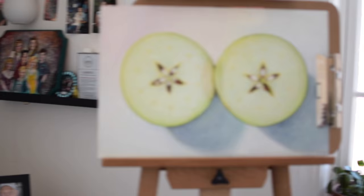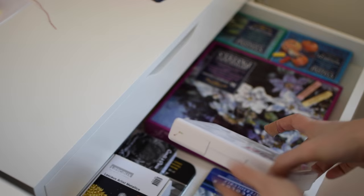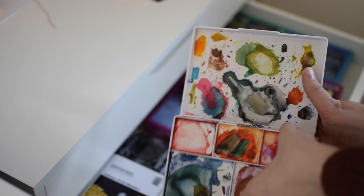I'm gonna do some sketching, but before I do that, I thought I would show you guys, not a full studio tour, but some of the materials that I used for this particular piece. So this piece, the base layer was done in just this watercolor set, which is Koi watercolors by Sakura. And they're really affordable, nice carrying case, nice and small and compact. I've been using these for a little while and I like them quite a lot.